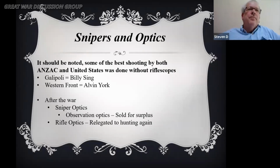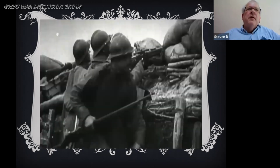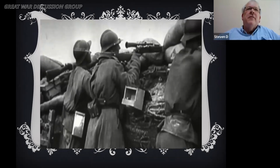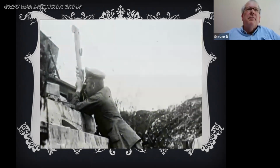But what happens after the war? The sniper optics and observation optics, once again, get sold for surplus. And the rifle optics get relegated to hunting again. There is an interest during the interwar period in sniping, but once again, it's not until it gets close to 1939 that sniping really takes on a new urgency. So here, once again, in the close is a French sniper, and he looks, or the periscope.